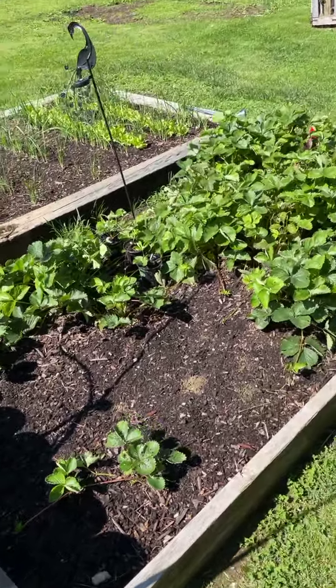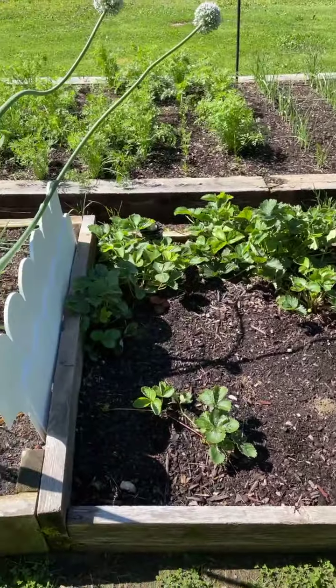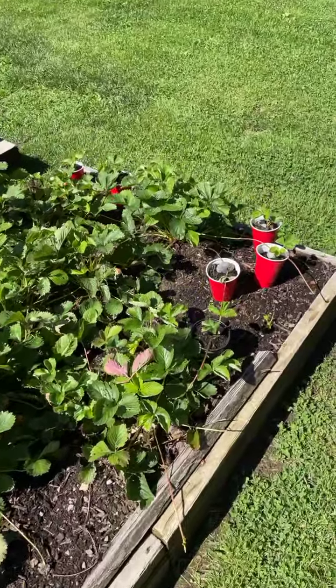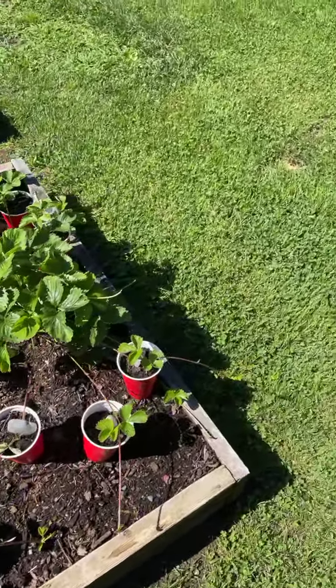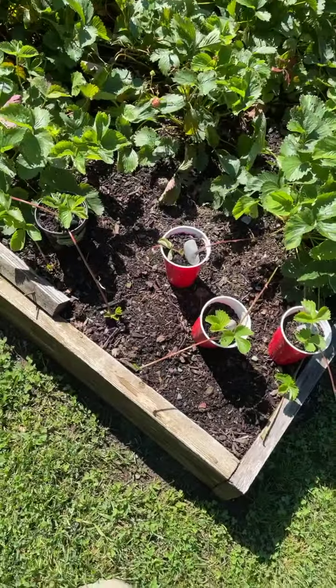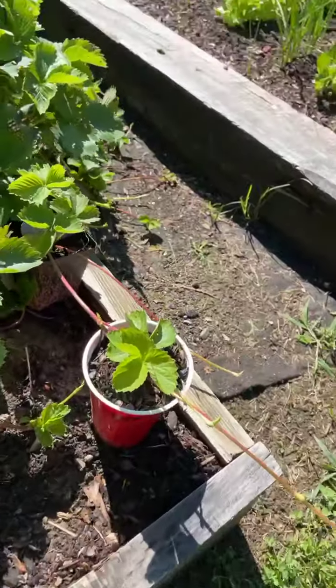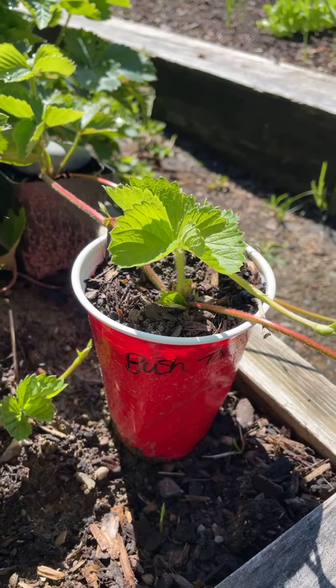And our strawberry bed that we are actually rooting, starting some new strawberry plants. That's what the little cups are. And this guy's looking fantastic. That's going to be a really good strawberry plant.